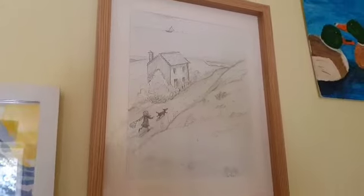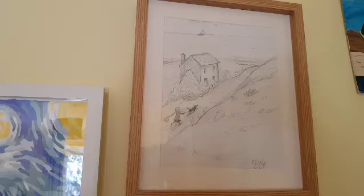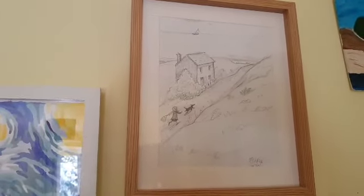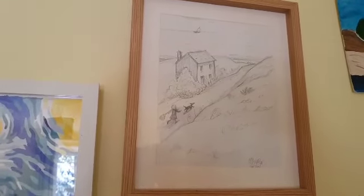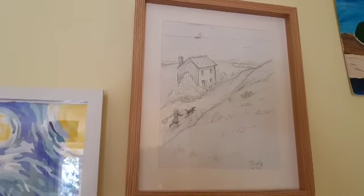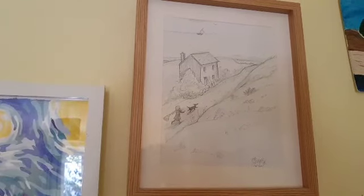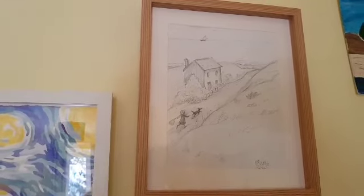And I'll show you this one next. So this one I absolutely love. This is by an artist who I've got a couple of her pictures, including one that I actually had commissioned for me. And she's called Charlie Mayer, and you can find her on Facebook as Charlie Mayer Illustrations. And I just love her stuff. This one particularly just reminded me of somewhere we used to live when my children were younger. And so I really, really love that picture, and it just seemed like a nice place to put it, really.